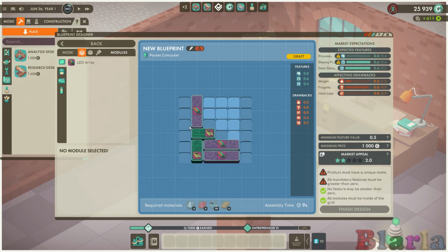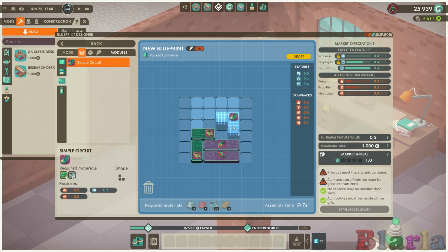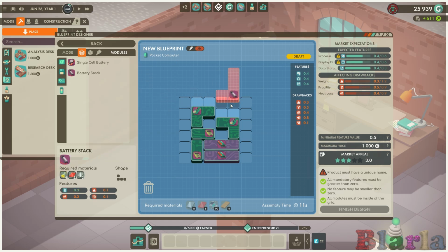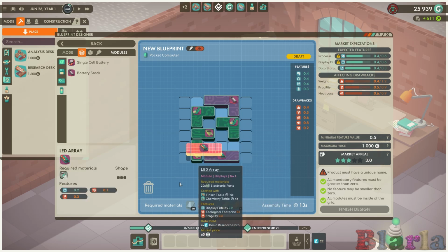Maybe we could put the screens down here. Okay. And then, what's the simple circuit do? Oh, processing power. Oh, yeah. And it's also going to need some good old battery life. The market appeal's not great, is it? Can we make this better?